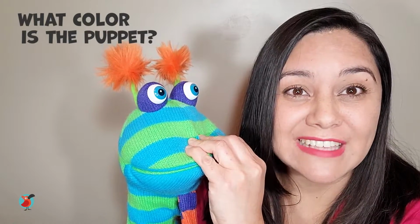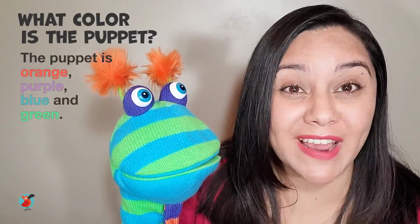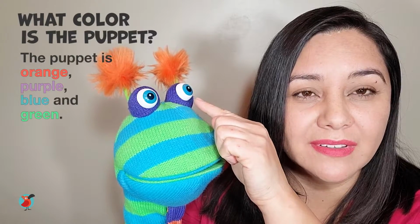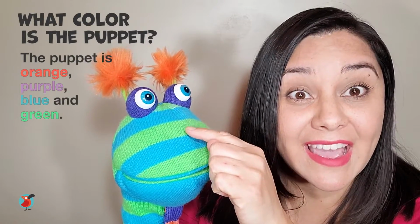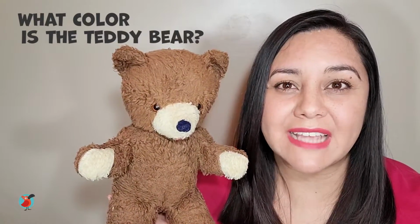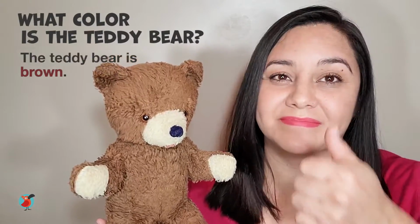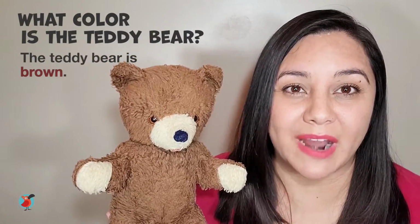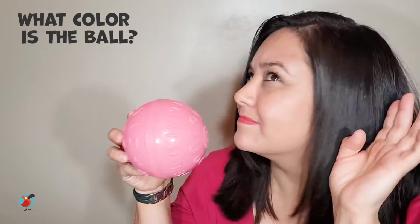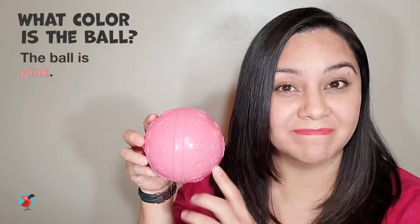What color is the puppet? That's right. The puppet is orange, purple, blue, and green. What color is the teddy bear? The teddy bear is brown. What color is the ball? That's right, the ball is pink. Catch!